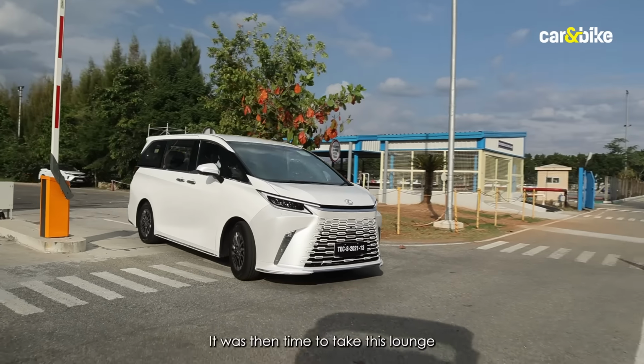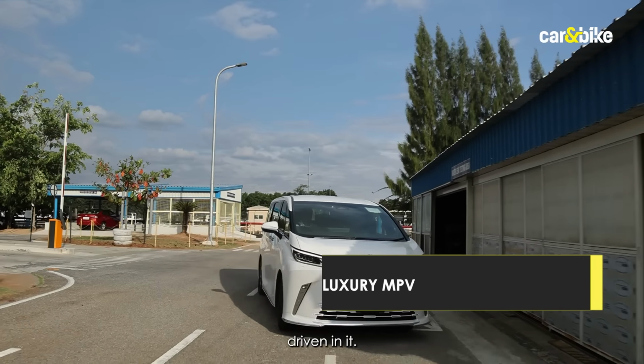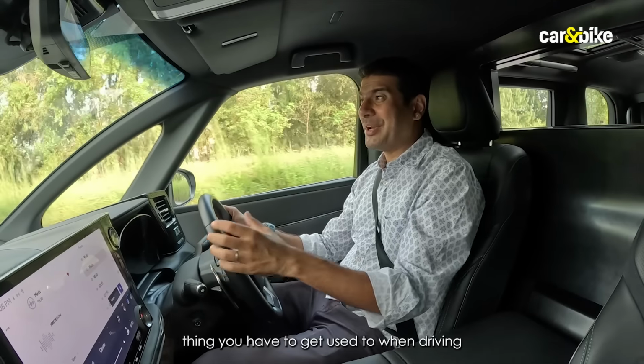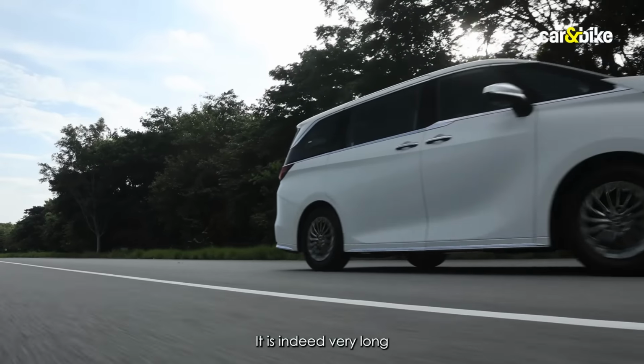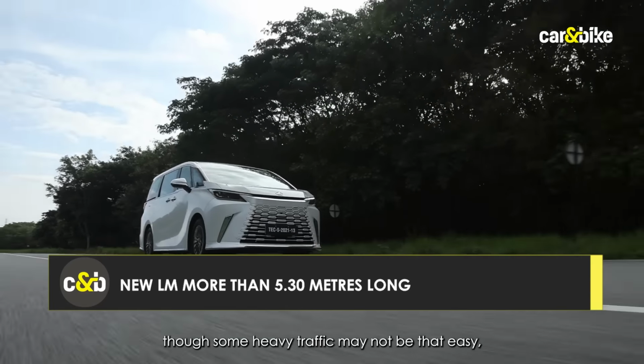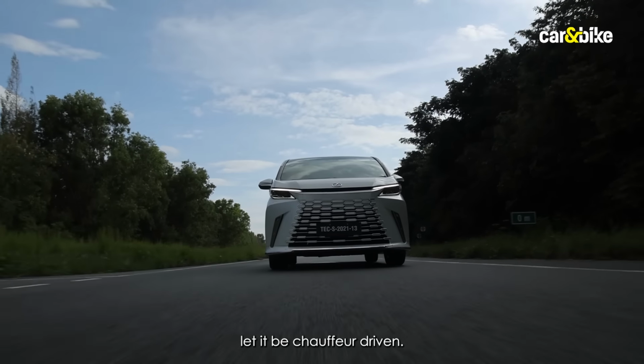It was then time to take this lounge on wheels out for a drive and also get driven in it. The first thing you have to get used to when driving the LM is, of course, its sheer size. It is indeed very long, so maneuvering it through some heavy traffic may not be that easy. So for better peace of mind, let it be chauffeur driven.